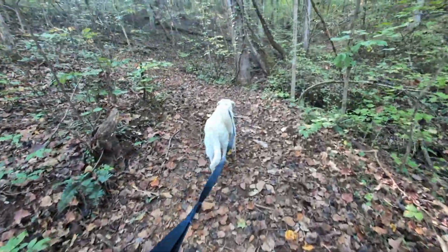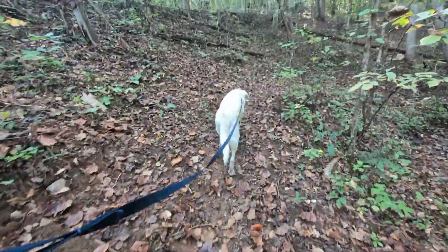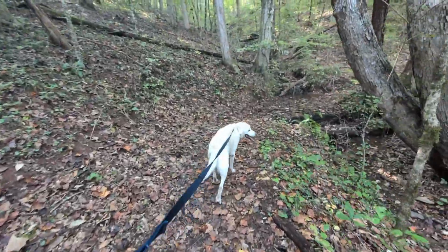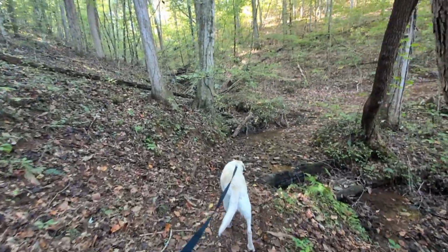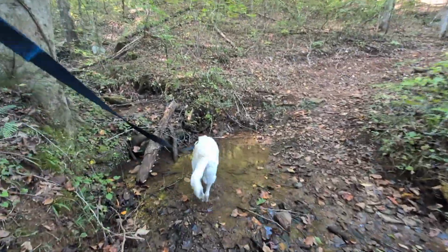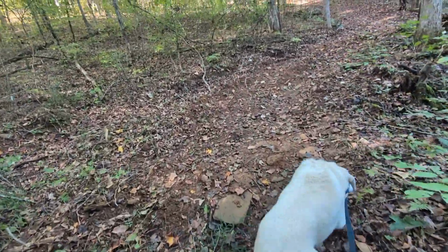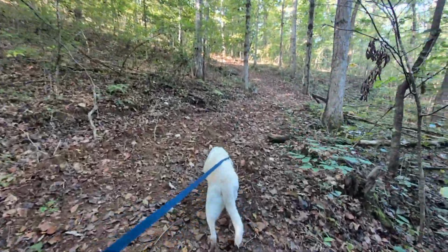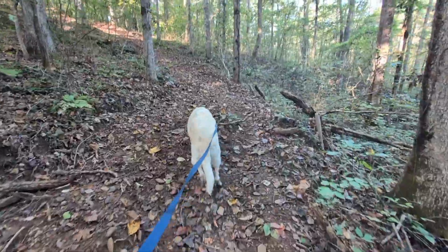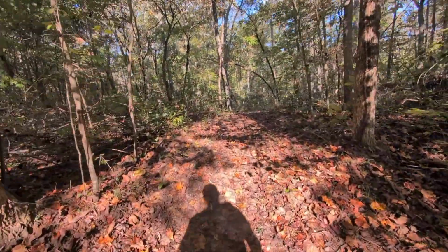Yep, so it wasn't a very long walk along the river. We've already left it now and are heading back up into the forest to finish off the loop. Looks like it's going to be a pretty short hike, but good for my geriatric dog who has hip trouble. So while there are some inclines here, everything's pretty gentle. There are two really good inclines on here.